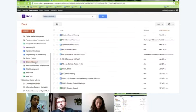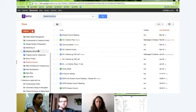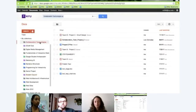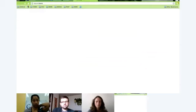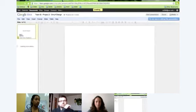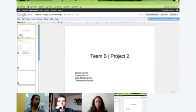So for example, with student council, we put our meeting notes into documents, whether we're creating spreadsheets to organize different events. Here you can see the spreadsheet is being shared. And then that also works for presentations. So for example, here's my Collaboration Technologies course. We all worked on this project together. And so we can all edit the presentation at the same time.